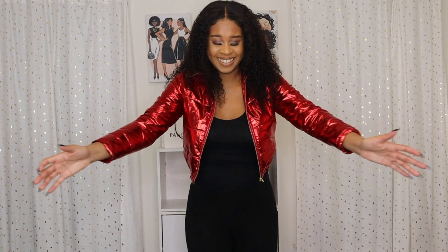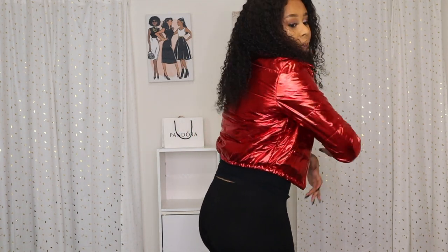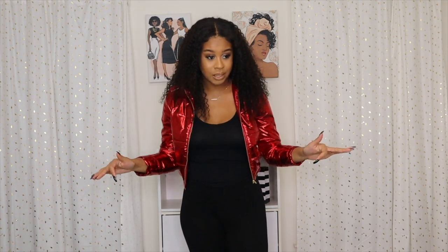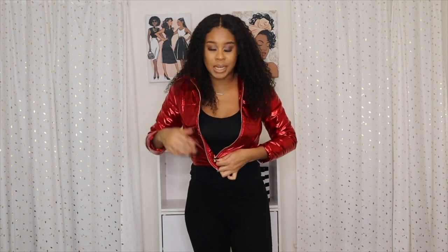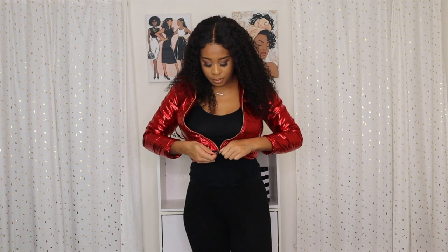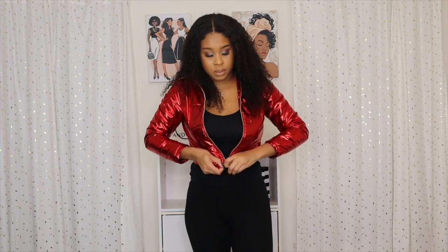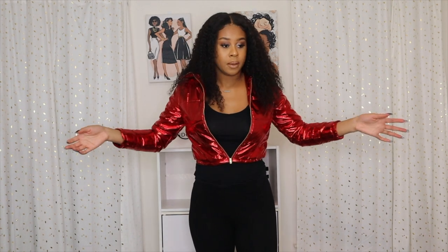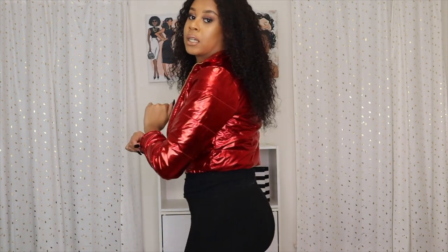I could barely move. I could barely do anything without feeling like it's gonna rip right here. This is not no medium, and this definitely does not look how it looks on the website. On the website, it looks like a whole coat. This ain't doing nothing. I could barely zip it, and this is supposed to be a medium. Y'all, I don't even want to zip it because I feel like it's gonna break. But this is what I'm getting. This is like a kid size.